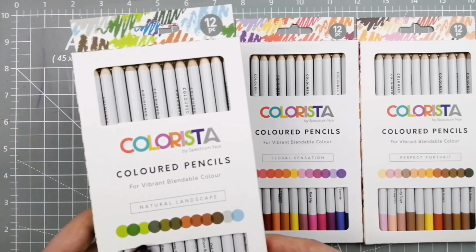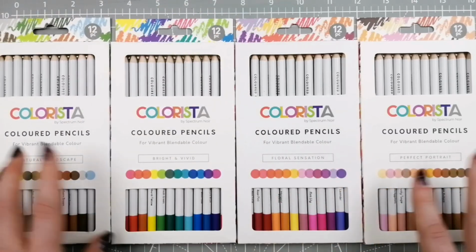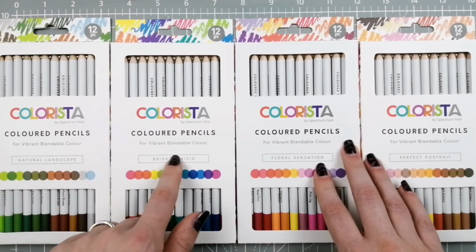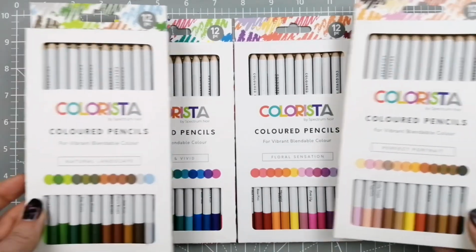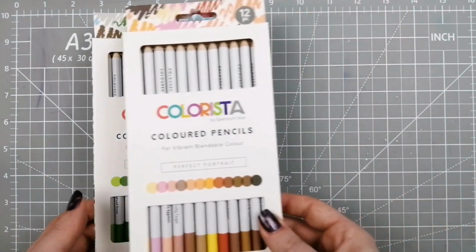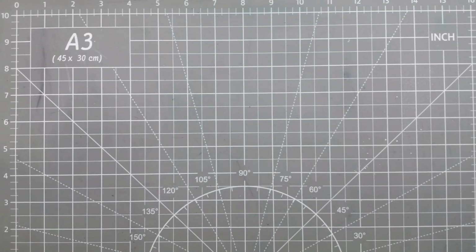These looked really interesting, and as I rather enjoy the Spectrum Noir colour blends, when I saw these at such a cheap, affordable price, because only a couple of pounds a pack, I did also grab those. Got some interesting new pencils this month, to be honest.